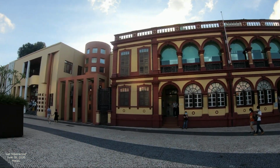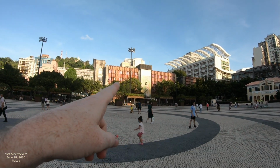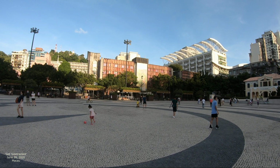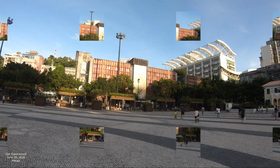And that'll be it. Okay, you see that straight ahead? That little big mural? That's the first casino in Macau. So we're gonna go around there and explore and let you see what it looks like. So yep, here we go.